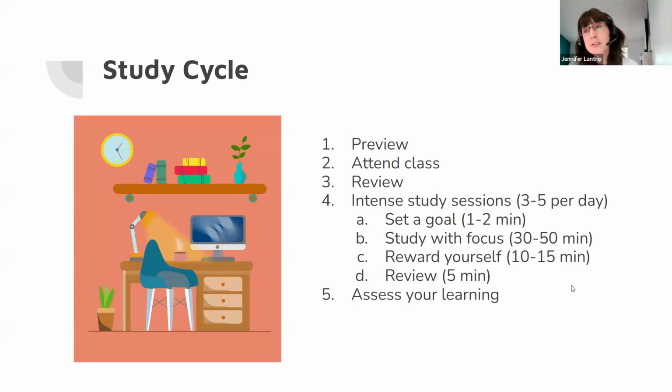Then you're going to take time to review how you did. This is where you're going to be thinking about what you learned, what you're still struggling with, and what you need to do next. And so you can do your study sessions like this. You can do multiple study sessions per day if you need to.